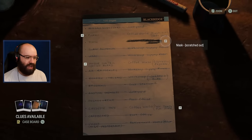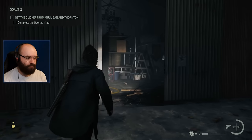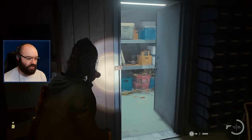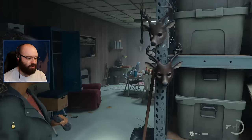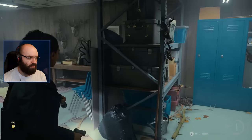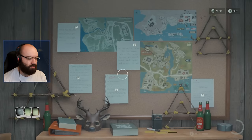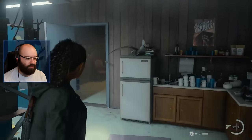I'm assuming the mask, we'd just find it in the workshop, because there's plenty of masks. We just need a deer mask. There's literally one right here, and there's one right here, and there's two here. But I don't know if it is allowing us to get them. Also another one right here. Alright, I think we're going to have to try and find it elsewhere. So it's scratched out. That's our clue.